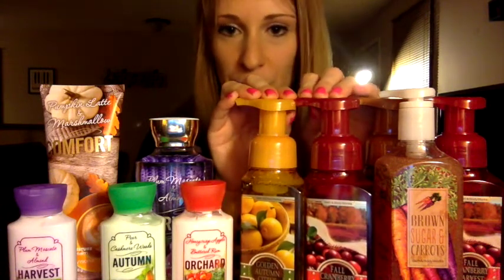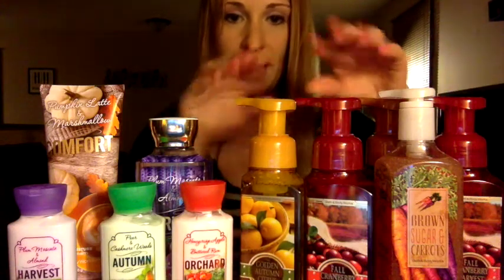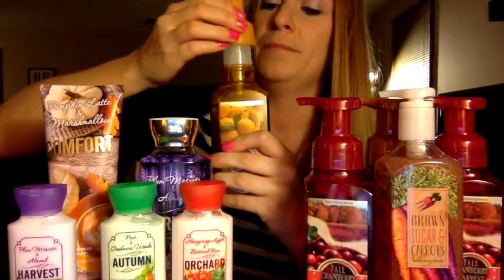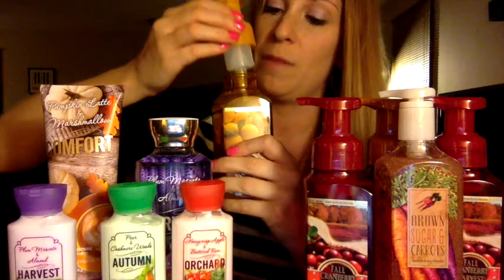I always wait for the 5 for $18 sale, but I'm just one person. I don't go through soap that fast, so I usually will get some for my mom or my sister when I get mine. And so the Golden Autumn Citrus, I know I've smelled this before, but to me it's lemon and grapefruit together. It's a good citrus. It's nothing that special, though.